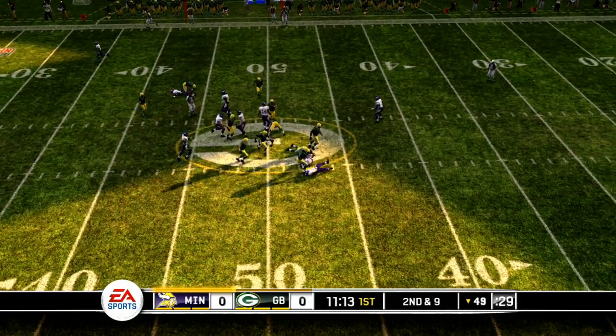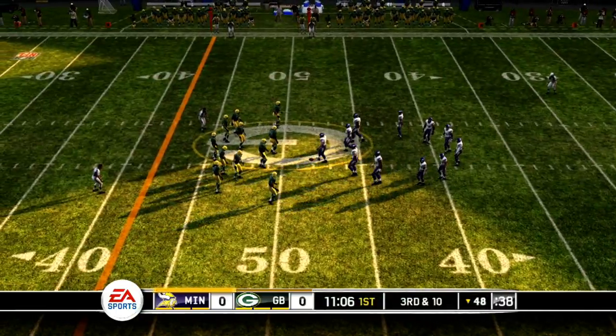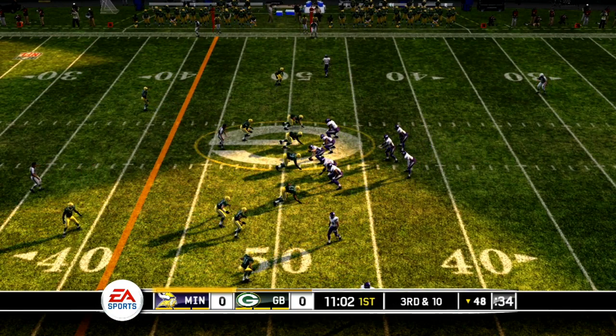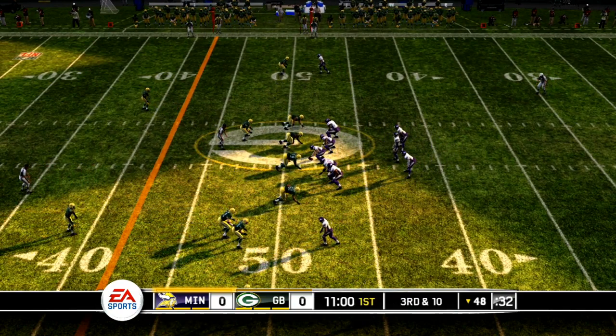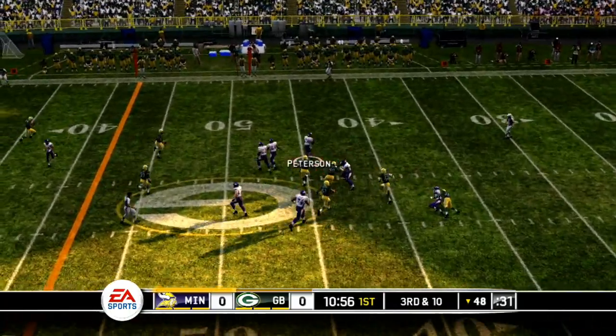They'll give it off here. Huge hit at the 48. Yeah, it really just throws you off rhythm to have a play that gains nothing. You know, you're going to get something, 2, 3, 4 yards, and it keeps you in that rhythm. But when a defense makes a play like that, it really throws your offense off.